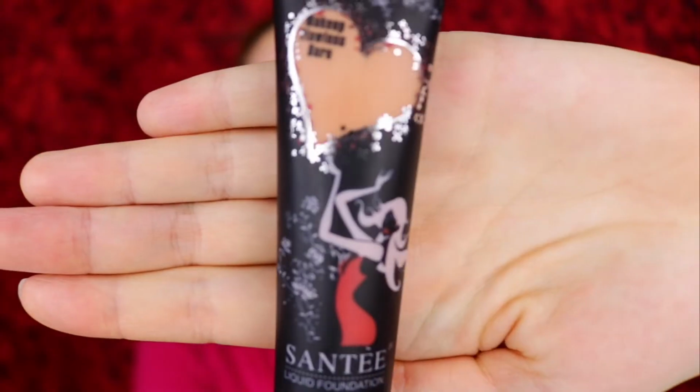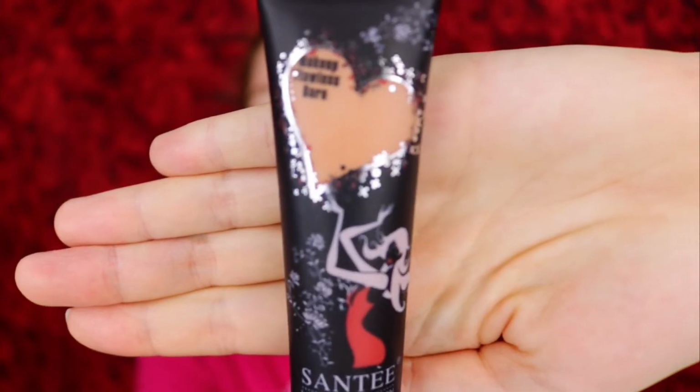Today I have this Santee, you know what, I think it's pronounced Santee, I'm going to call it Santee, liquid foundation that I got from ShopMissA. I want to show you the packaging on this because I think it's cute. Since this is from ShopMissA, it's only $1 and it's cruelty free.